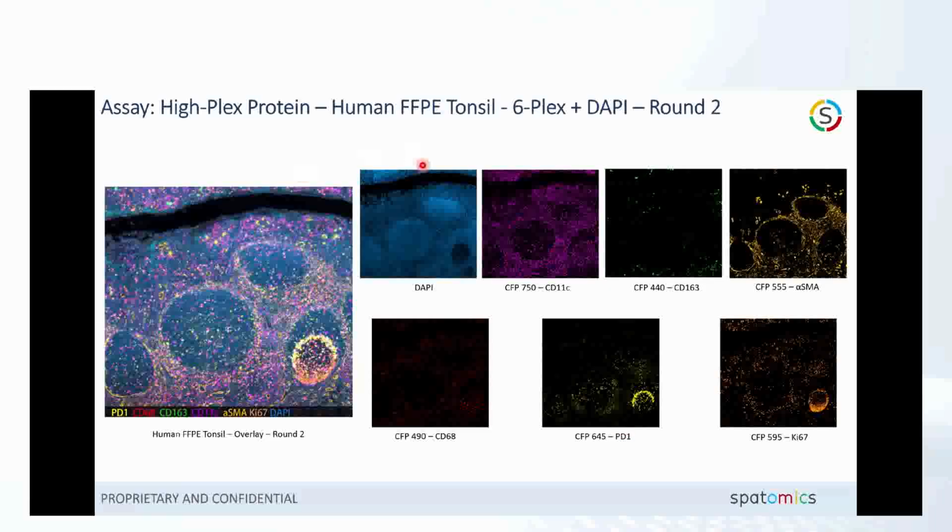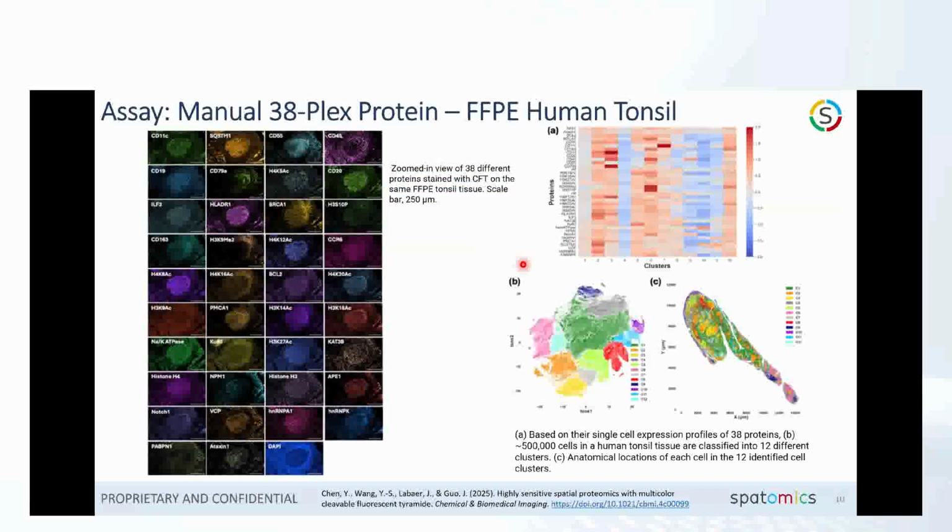And here you can see that some of the markers still have a relatively high abundance, and we are able to still image them really well without the carryover from the first round. This is a recent publication from our co-founder's lab at Arizona State University.